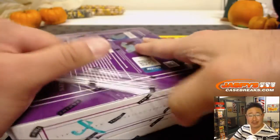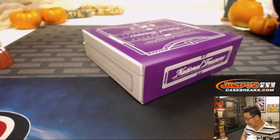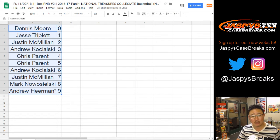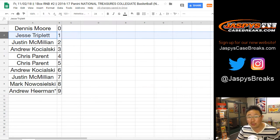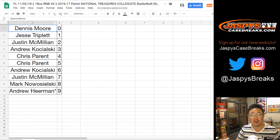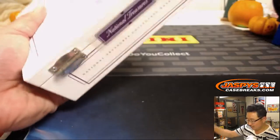I'm just gonna pop it. Good luck, everybody. No one's trading, right? No one trades in these number block breaks. I have seen people who have multiple spots get a high number and then trade both of those numbers for a low number. I've seen that before. It hasn't happened in a while, but that is a potential trade strategy. Rare, but a potential one.